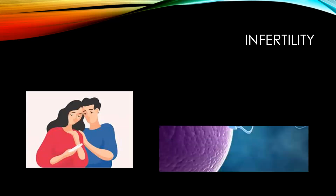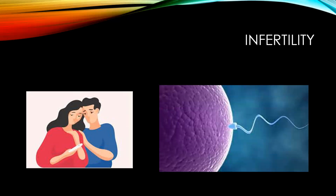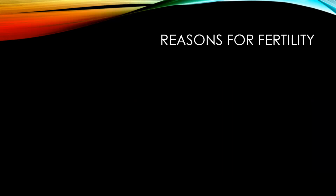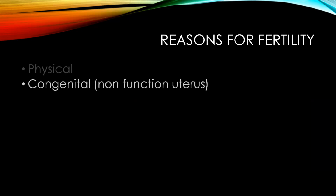Then infertility, where the sperm production is less, or the mother is not getting conceived. There can be different reasons for infertility. Infertility is the inability to produce children; such a phenomenon, where couples are not able to produce children, is called infertility. Reasons for infertility can be physical, where the man or the woman is not fit. Then it can be congenital, with non-functioning of the uterus.